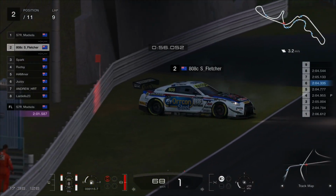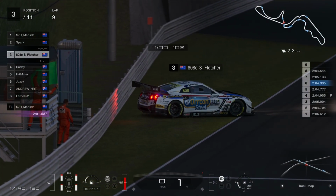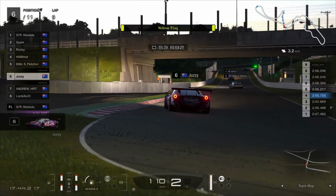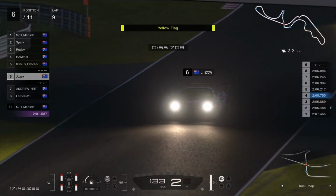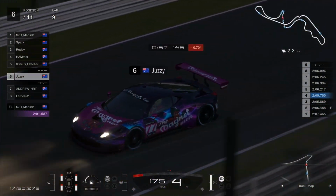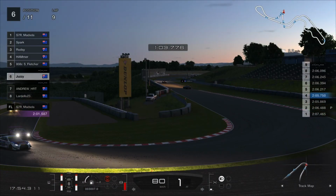Oh no, it's Fletch! Fletcher's just put a little bit too much of the go-go pedal. He's absolutely sent that Nissan sideways. He's off into the dirt, waiting for a clear bit of track to jump back on. As we jump down to Juzzy now, who's coming right up behind him. He's managed to get that car moving again. But now he's going to be under a lot of attack.